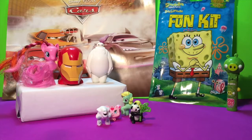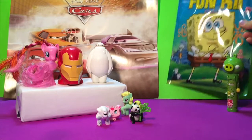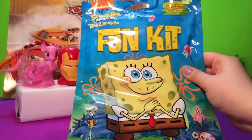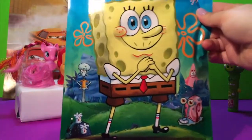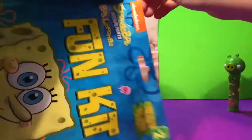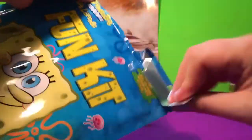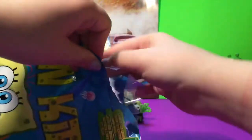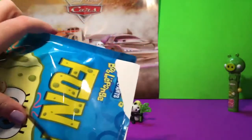And finally, we kept the biggest surprise for the end. We have this fun kid from SpongeBob. Look at him, he looks so cute. Let's open this up. Like this. Careful not to rip anything on the inside. And now let's see what we have here.